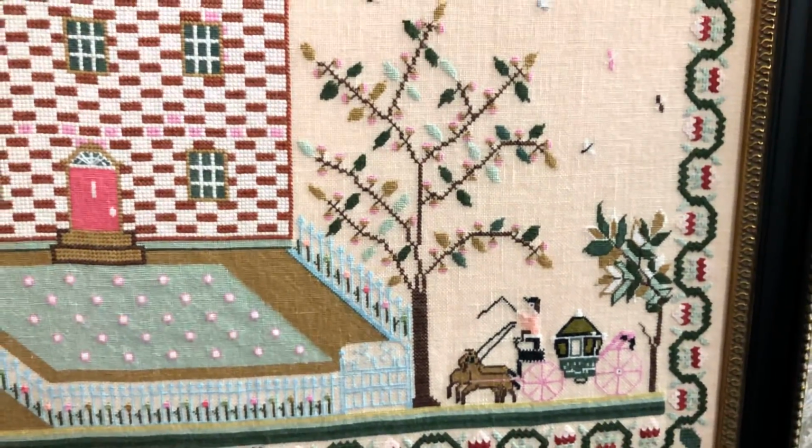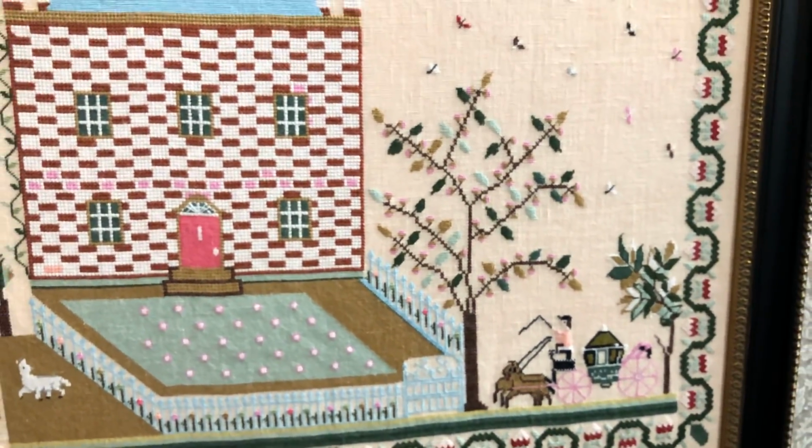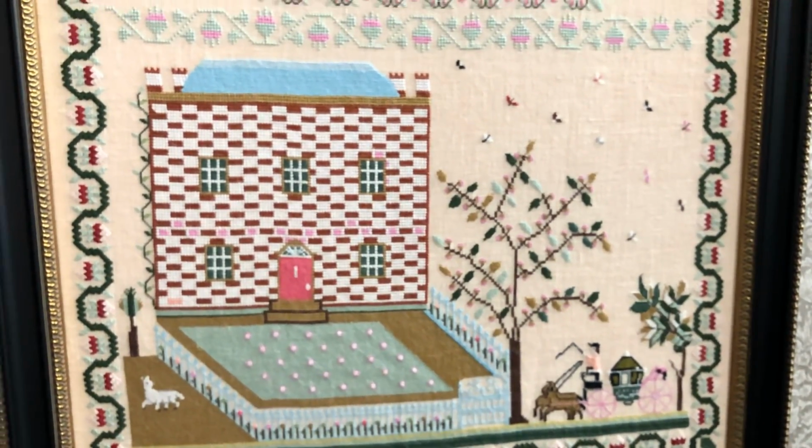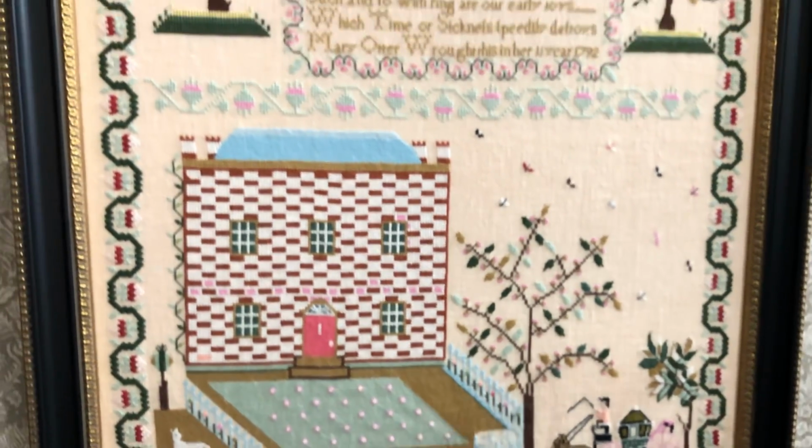And so you used the colors from the back then. Yes, I used the colors from the back, which means the original was this rich. Yes, it was. And I love the parrots and all the little butterflies.